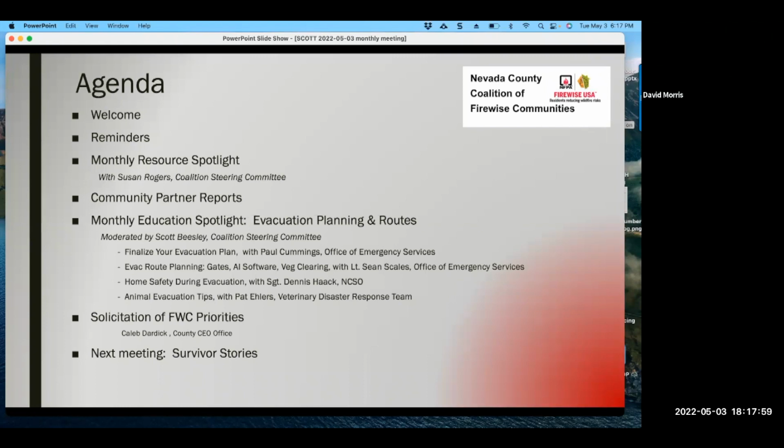All right. And our last speaker on the topic of evacuation, Pat Ehlers, to give us some tips for taking care of our fuzzy little friends. Thank you. And the big ones. And the big ones, yeah. And the really big ones. Can't forget the big ones.